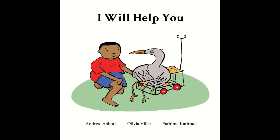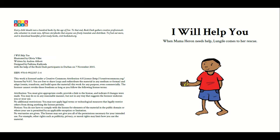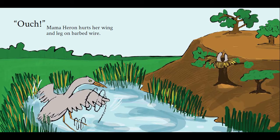First, we will start with a story. Do sit down, cross your legs, and enjoy. I will help you. When Mama Heron needs help, Lungile comes to her rescue.